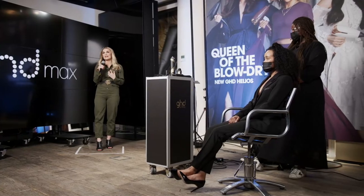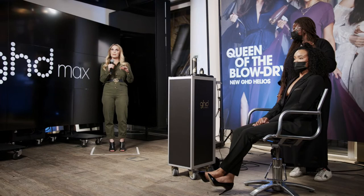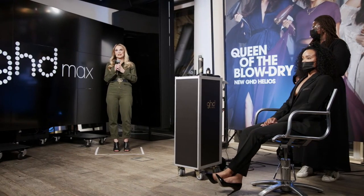Thank you so much, Adam. That really was the perfect straight. And the Max Styler is definitely the right styler to get through that long, thick, or naturally textured hair. So what we're going to do now is go over to Charlotte's model and see what she's done for prep before we go into her finished look.